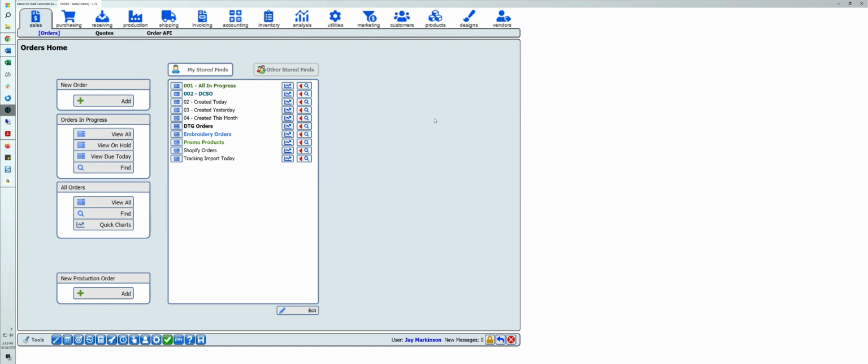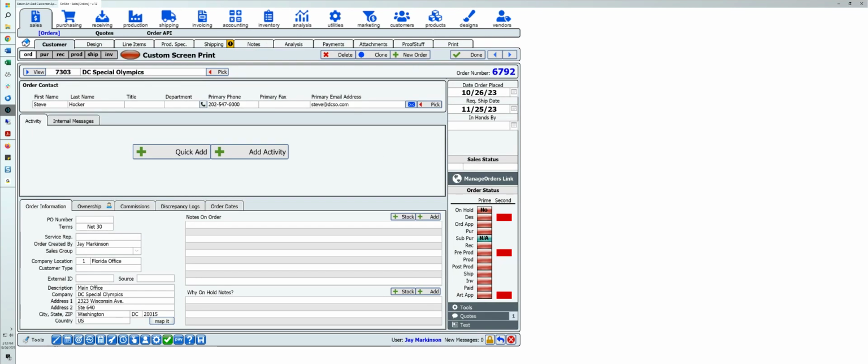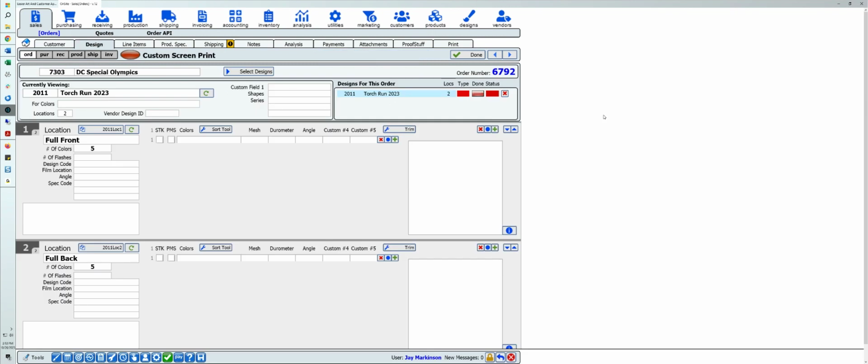So I'm going to bring up an order that I created earlier today. It's for a company I do a lot of business with called DC Special Olympics. If I bring up the order, I can see the due date. This is about a month out order. It's a big order they do every year. And if I go to the design, you can see there's not a lot of information in the design. The reason why is because we haven't designed it yet.